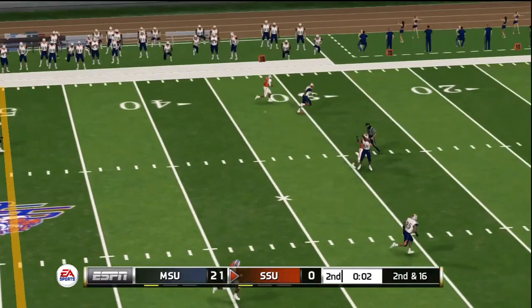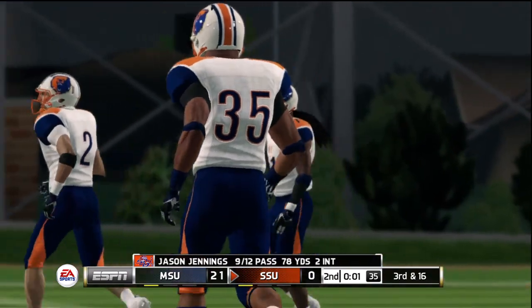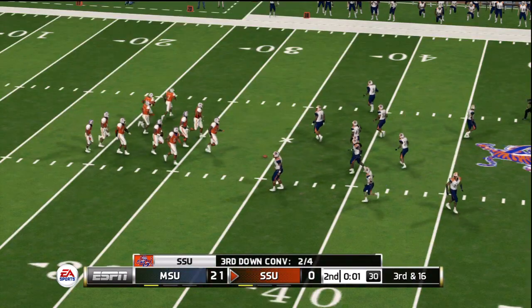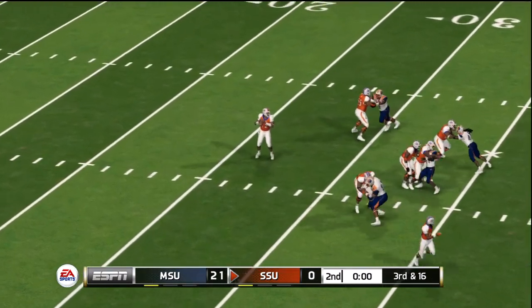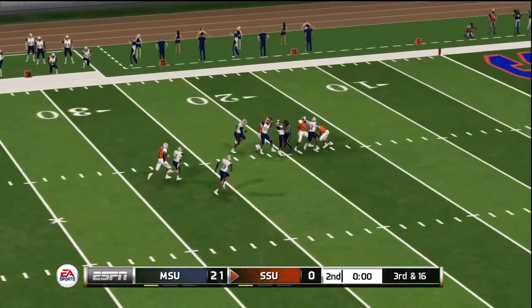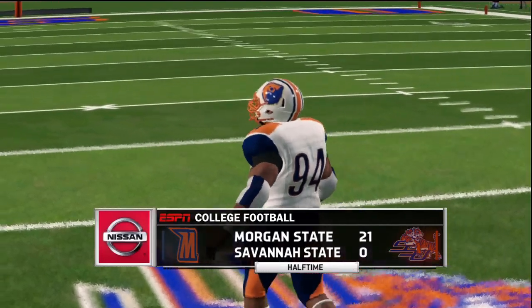He's going to air it long. Oh, boy, almost intercepted. And now they're faced with another third and long as they try to convert and move those chains again. And we'll probably see how far he can throw it, as it should be the last play before the half. He chucks it downfield. Almost intercepted. So we've played two quarters. The Bears lead it 21-0.